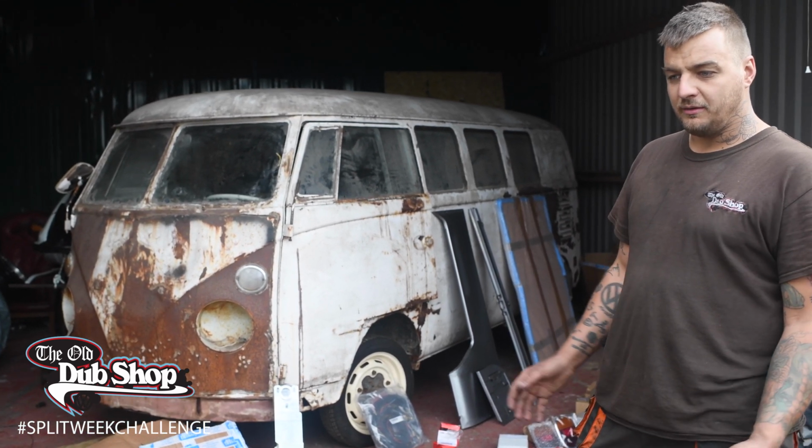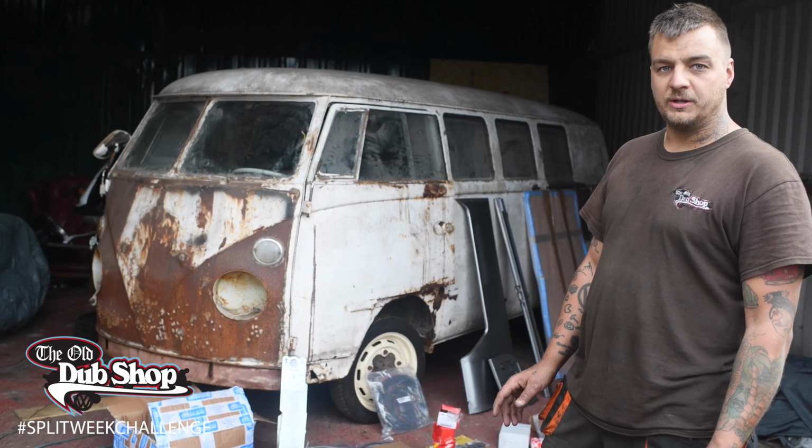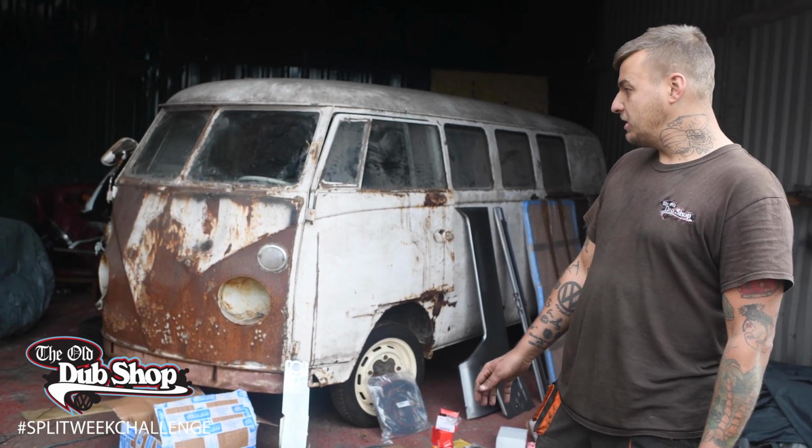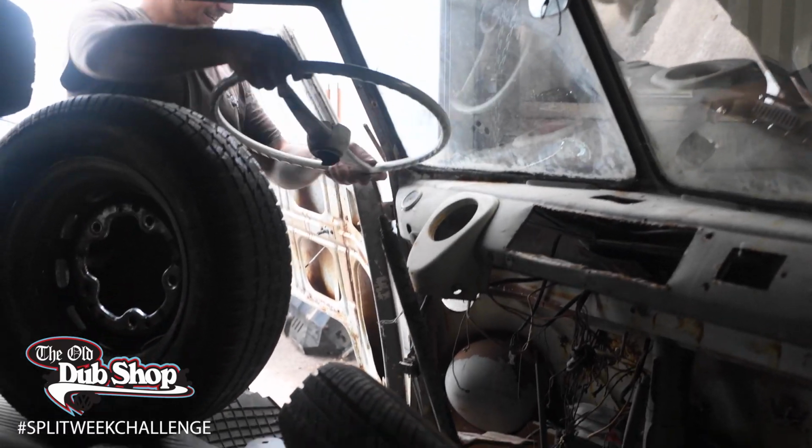Buttys Bits has donated a fair few things, including this roller bearing throttle linkage, which is a really nice bit of kit. MCJ Products going to do us a nice engraved one push and all the handles for the interior.